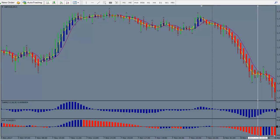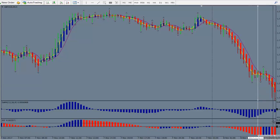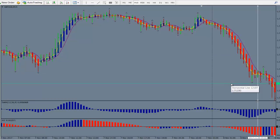Okay, right here, you can start thinking about trading short. It passed those fractals. That was red, and that was red. And this was going sideways from the previous one. So right in here would be a time you'd want to consider entering the trade. See, that's timing your entry.